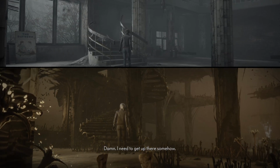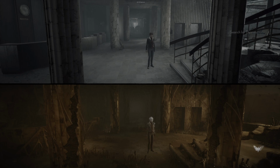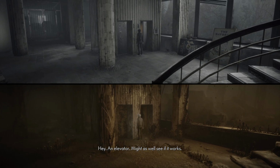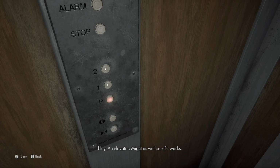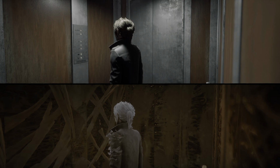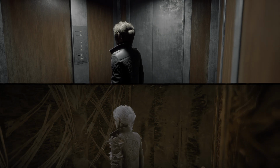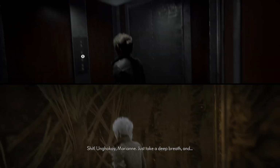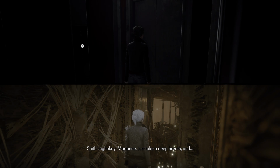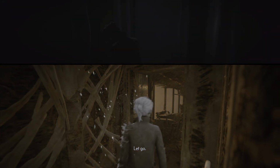Damn. I need to get up there somehow. Hey. An elevator. Might as well see if it works. Sadness. I wished I knew her real name. Shit. Okay, Marianne, just take a deep breath and let go.